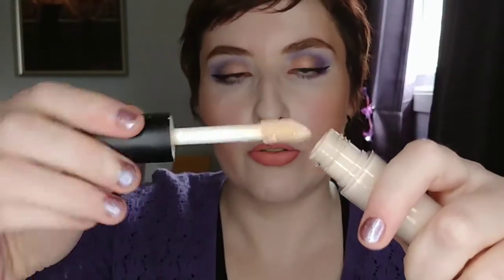From their website, it says that this is a full coverage 16-hour wear concealer featuring a very large doe foot applicator. It's one of those ones that has the giant doe foot. It's not flexible at all, and it houses a lot of product. Large doe foot applicator to conceal, correct, contour, and highlight for flawless skin. The highly pigmented formula is lightweight, dries matte, and won't settle into fine lines or creases. It's ideal for all skin types.